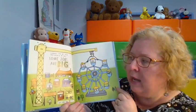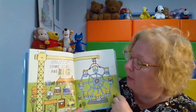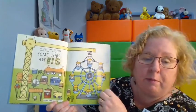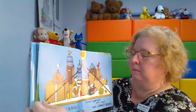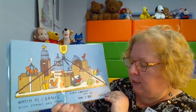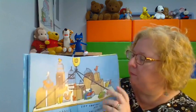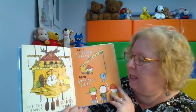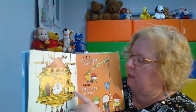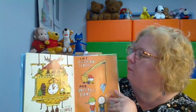Cranes can be used any place at all. Some jobs are big, like putting the Ferris wheel in place, and some jobs are small, like moving this little ticket booth. Watch as cranes with chains and hooks lift cartons and cages and even library books. See the cranes with slings and straps lift cuckoo clocks and baseball caps. Those are some toy cranes, I think.